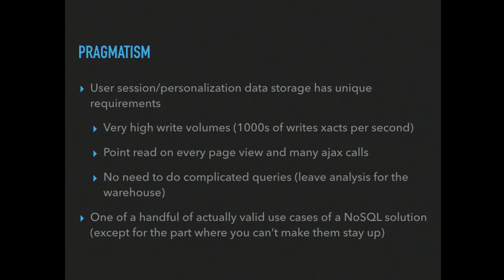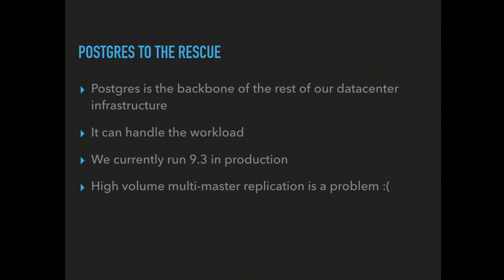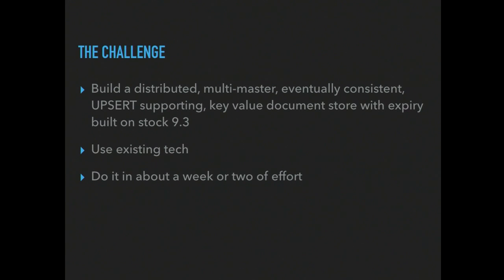However, we don't actually need to do complicated queries on this data. The data warehouse off in Hadoop land is going to handle the actual analytics, but we need to be able to serve something in the middle of a page request without slowing the page request down meaningfully. It's actually a valid use case for a NoSQL solution, except the NoSQL solution that we tried to stand up in our data center, we could not get it to stay up and function operationally in a way that we were comfortable with. So we turned to Postgres to get us out of this situation.